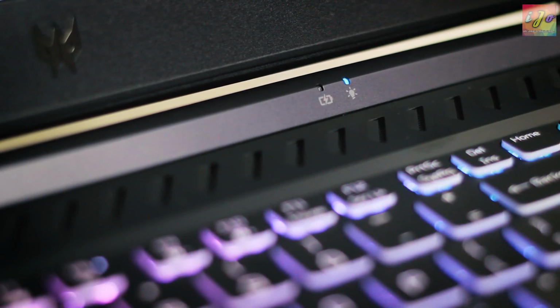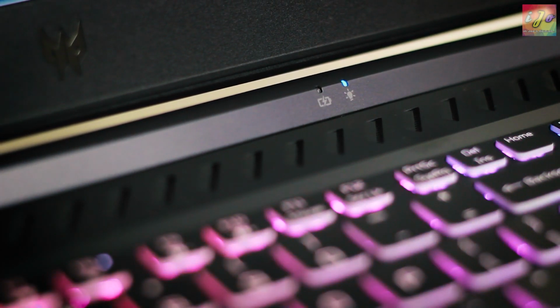The power and charging indicator is located on the hinge of the screen, making it easily visible both when the laptop is open and closed.